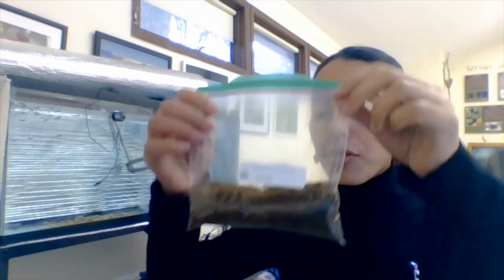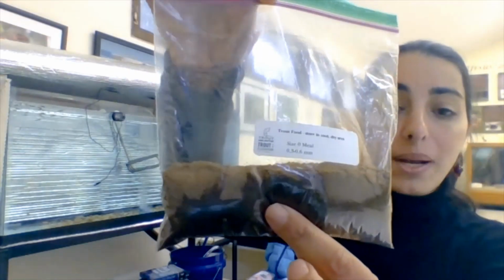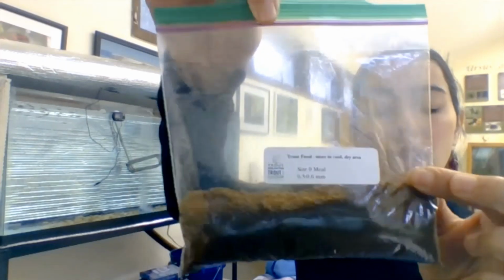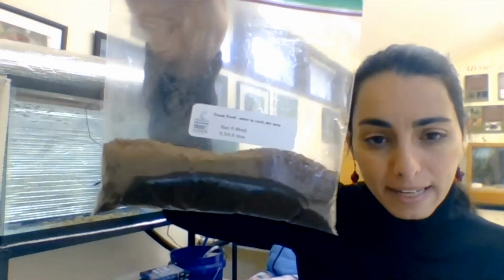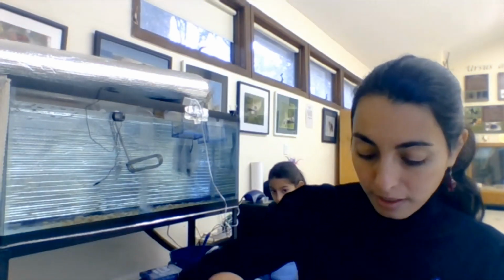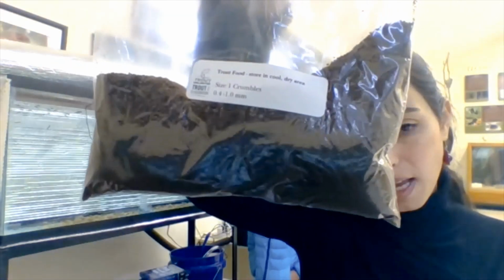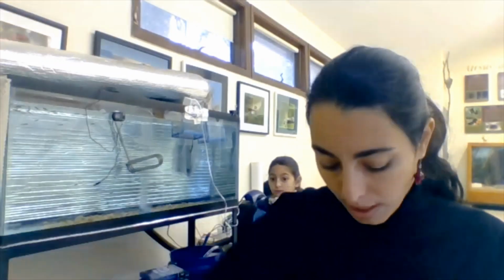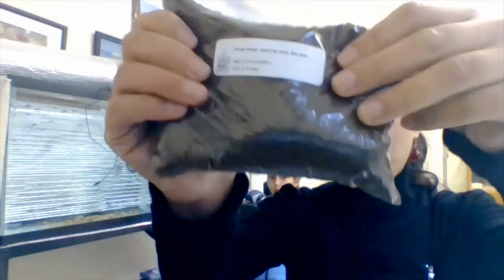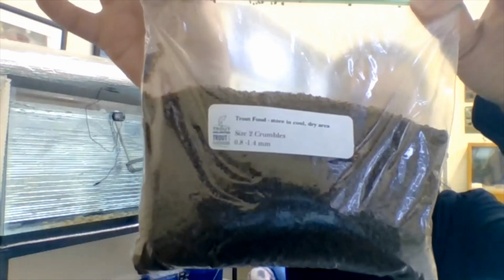And we have 3 different sizes of trout food available. We've got this one, which is the size 0. We call it meal. It's very, very small. It's almost smaller than sand, I would say. Then we've got the size 1. And here we start to call them crumbles. This actually is about the size of sand. And we've got the size 2, which is really for those big fingerlings. And this would be the size of almost little pieces of gravel.